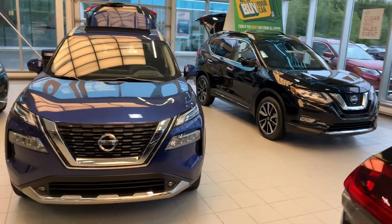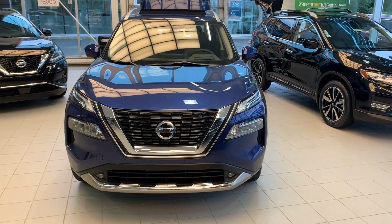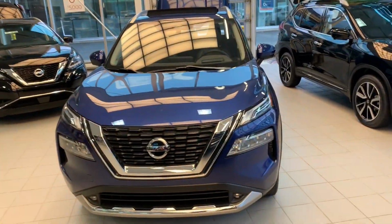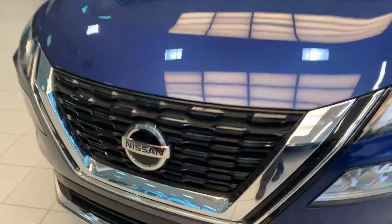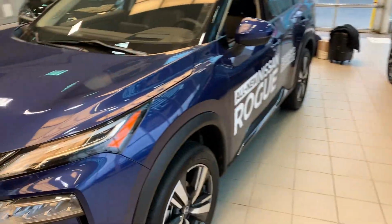So you can see there is a fair bit of a difference in the front on the grille. Very aggressive grille on this new one. Love it. Beefy look to it. Nice wide stance to it compared to the older one. So this is our Platinum Edition. We've got LED headlights all around the front. Even our emblem here is a little bit different in the way it's shaped, where it's actually contoured to the logo itself, as opposed to the all-round one that's on the old one.